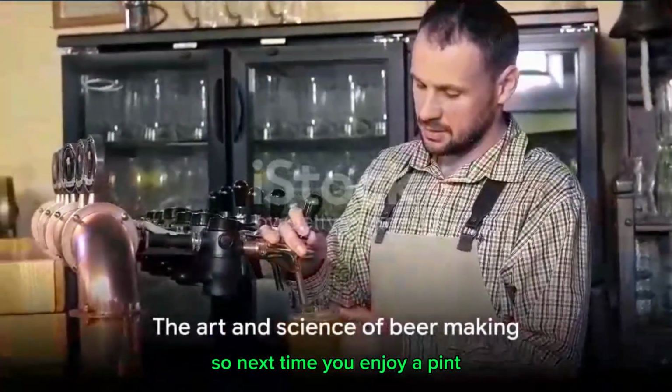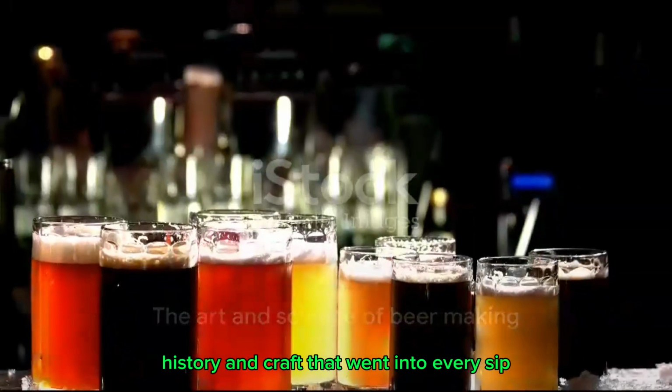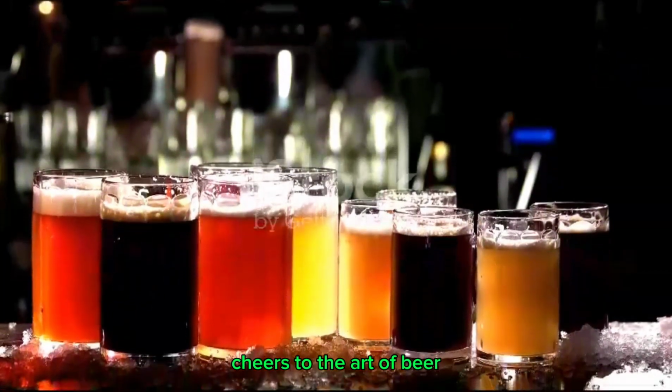So next time you enjoy a pint, remember the science, history, and craft that went into every sip. Cheers to the art of beer.